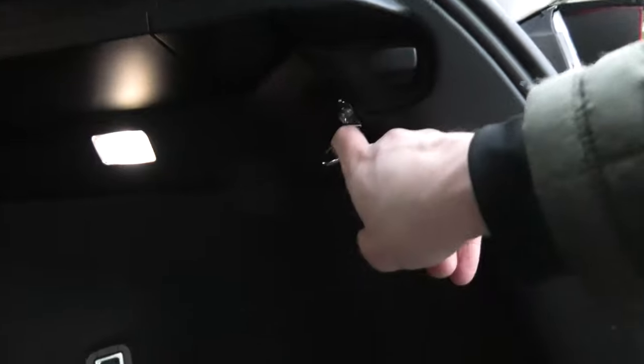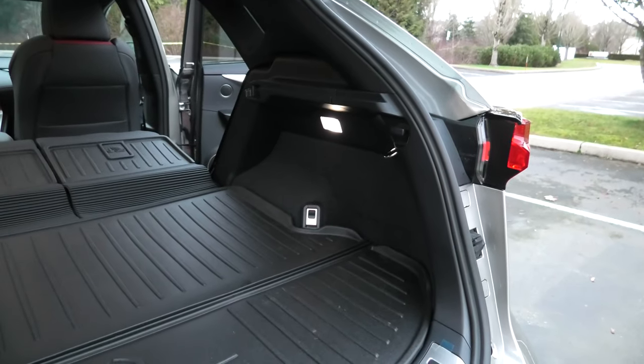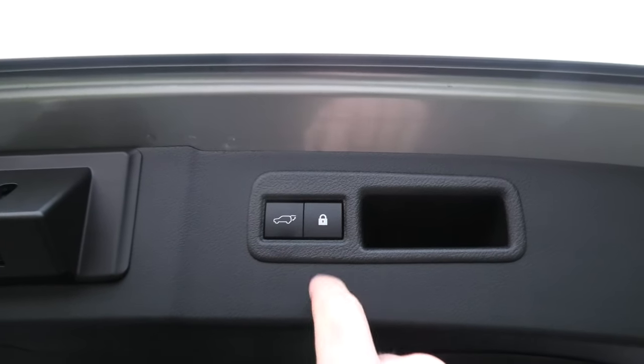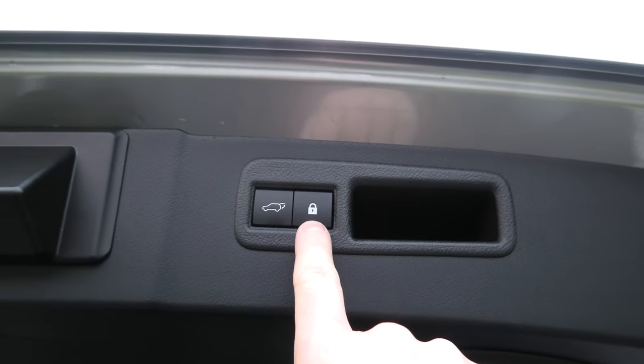In the trunk we have two lights, one on each side. Also we have anchors. 1, 2, 3, 4, 5, 6, and a couple of hooks. All this is used for the nets, but unfortunately you have to buy them separately. And there is additional 12 volt outlet. The rear door also comes with the speaker right here. To close the power back door, you just simply need to press this button. You can press this button, and besides closing the door, this will also lock the vehicle.